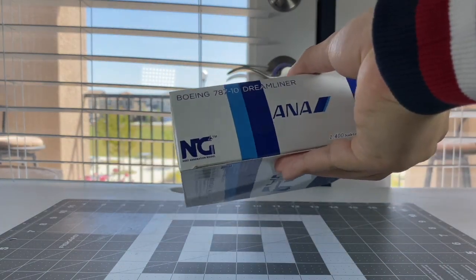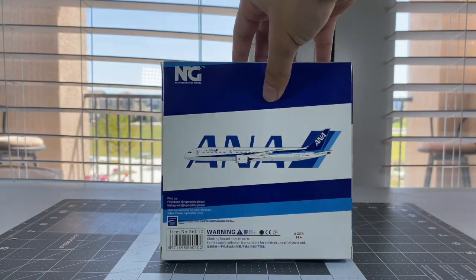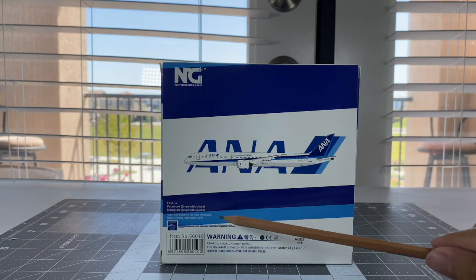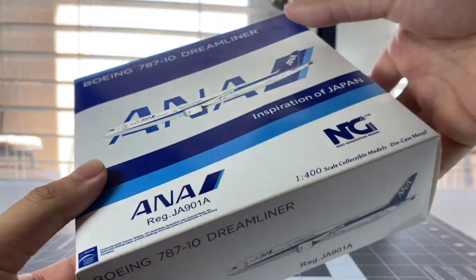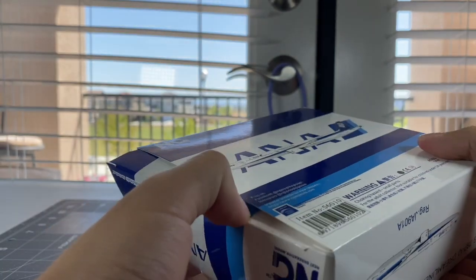Sides are pretty much the same as per usual. And here is the back of the aircraft with all your social medias and all that. Item number for this one is 56010. So yeah, that's the ANA-10, and let's get unboxing. Hopefully I don't end up with a paper cut again, and hopefully there is a bottom on this one.